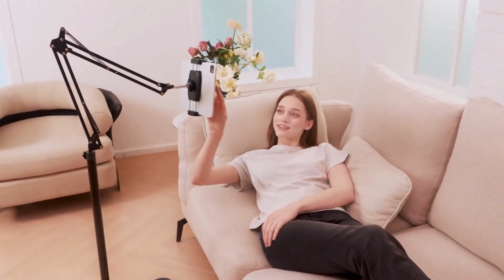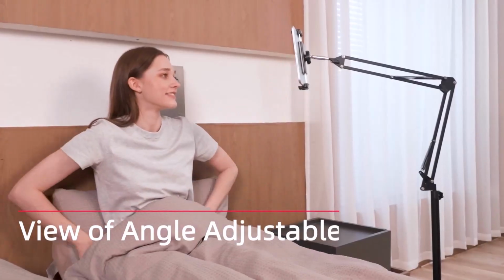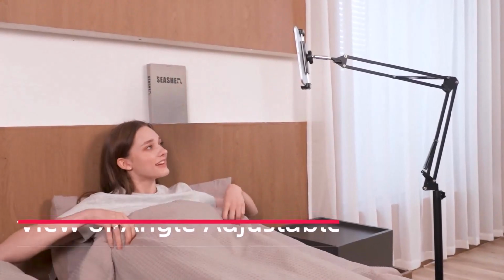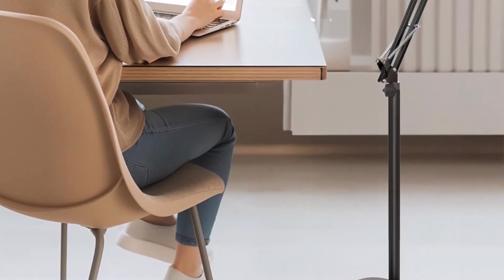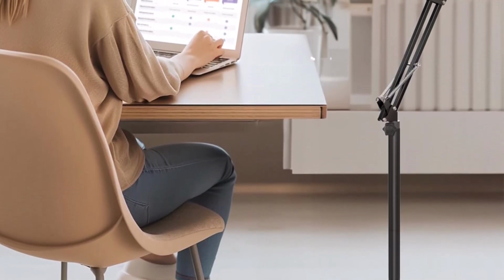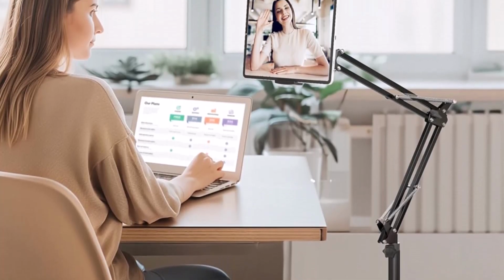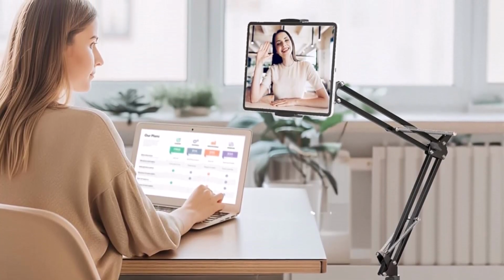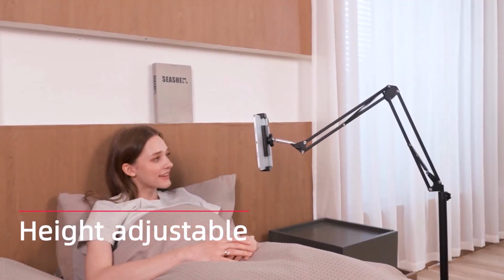Compatibility is another highlight, as the upgraded clamp securely holds tablets and phones from 4.7 to 12.9 inches, including all iPad Pro models, iPads, iPhones, Galaxy Tabs, Surface devices, and Kindle e-readers. The stand's design makes it highly versatile, suitable for bedrooms, kitchens, classrooms, and offices. Whether you are streaming content, working from home, or creating video content, this stand offers ergonomic comfort and reliable support.